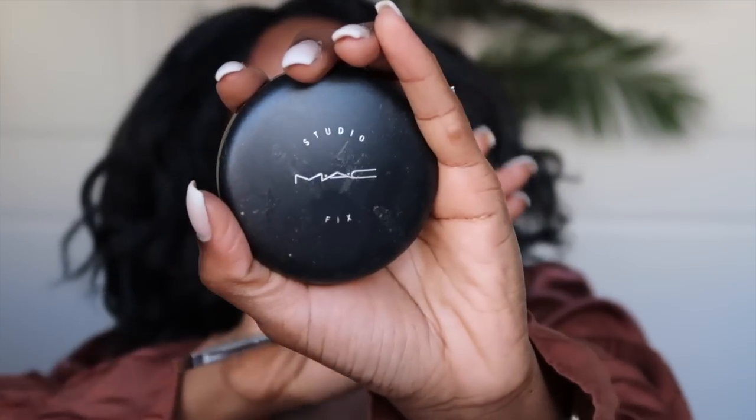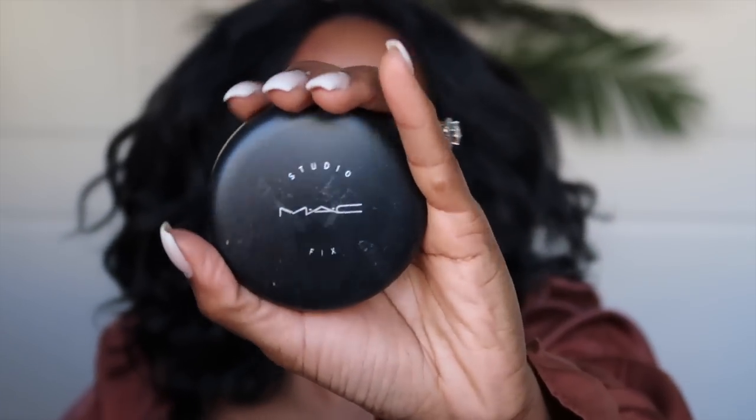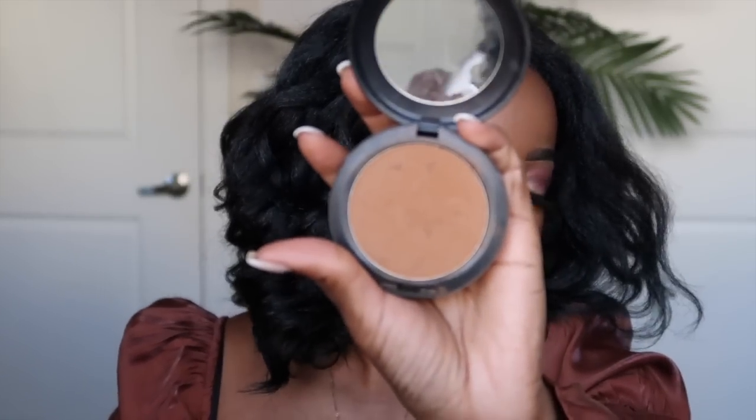All right, so I'm going to go in with my MAC Studio Fix Powder in color NW48. We're going to use this in the parting area. This is what the color looks like.